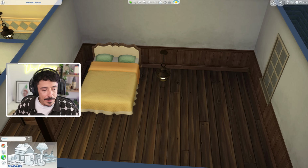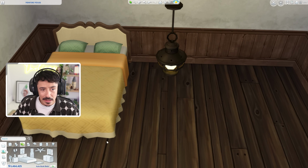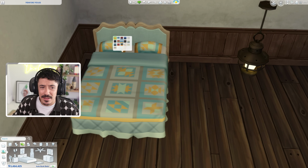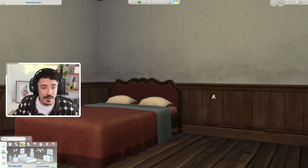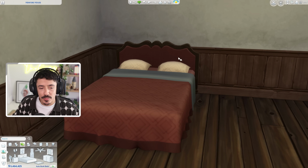I'm unsure if this is the right bed down here. It could be, but I'm thinking something a little bit, I don't know. Maybe it's just the wrong swatches, but then if I remember rightly, the swatches in this are the Sims swatches. Oh, that one there's not too bad down here though. Oh yeah, I like that. I think this one was just a little bit too bright.